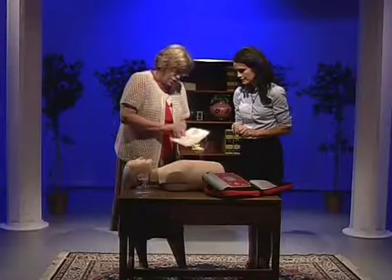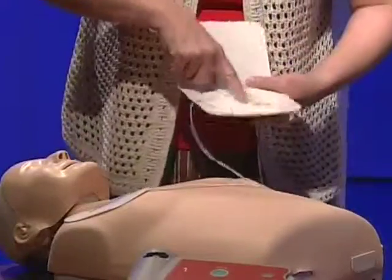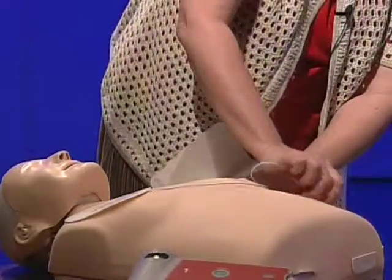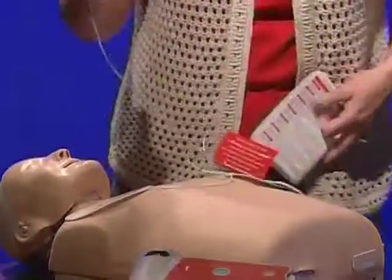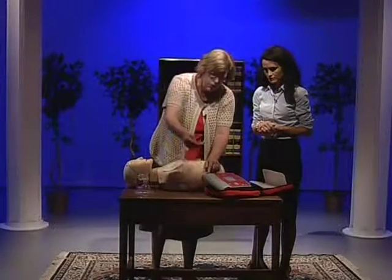Apply pads. Plug in connector. On the pads, there's actually a picture of exactly where they belong. So this one is showing to be here, and this one is showing to be on the victim's side. It's still telling me what to do. The connector is going to go in here, and there's only one way that it will fit.